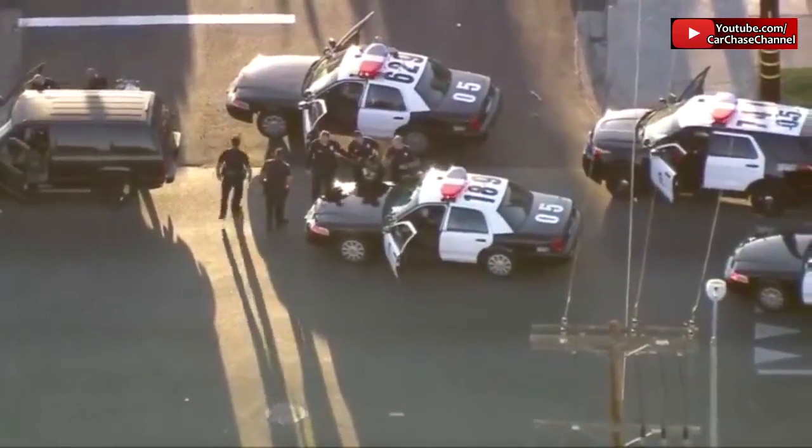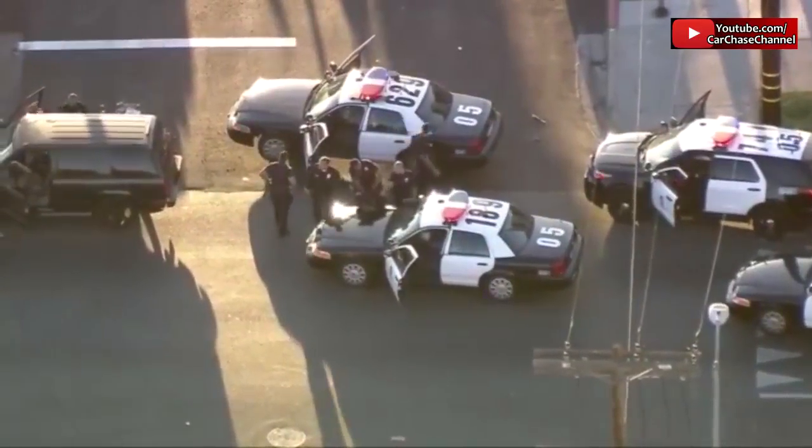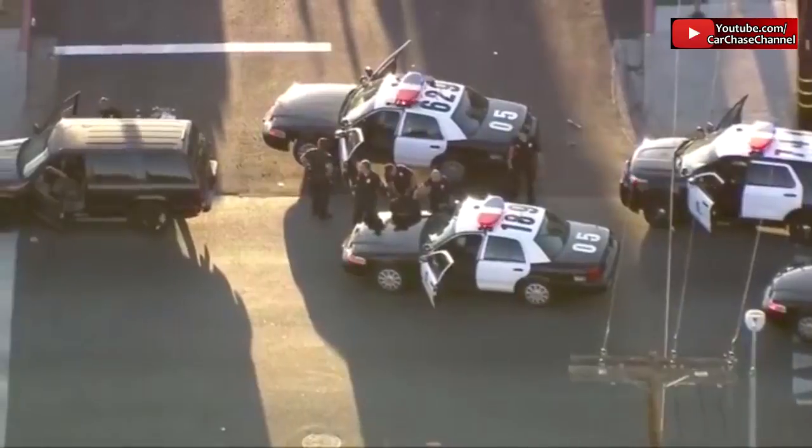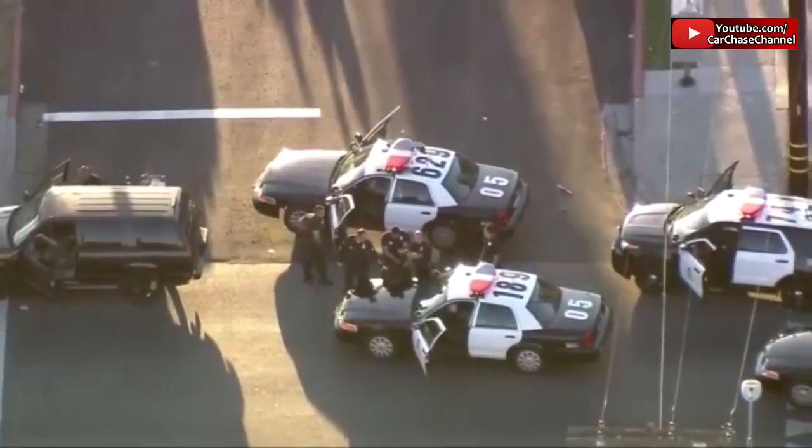And officers from LAPD, one in custody. What did he throw out? I wish I could get onto my Facebook right now. I'm kind of wondering. I have no idea what that was.